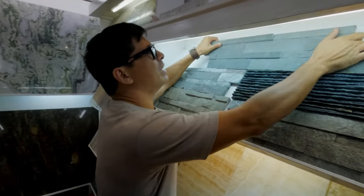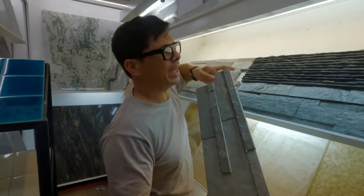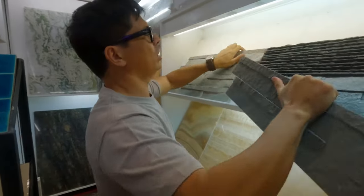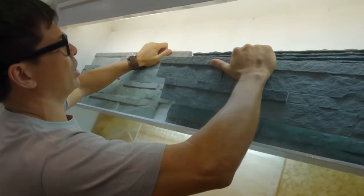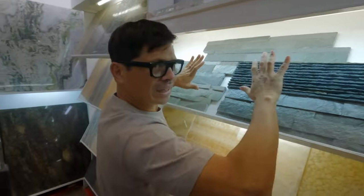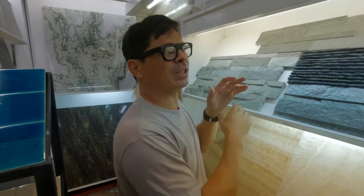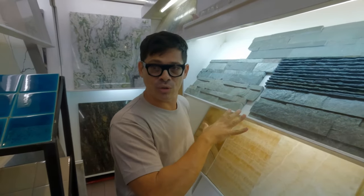Each one of these, as you can see, is produced by gluing together pieces of different kinds of stone, and it is assembled like a jigsaw where it all links together. So that when you put it all together, it's like one entire piece, with that seamless, monolithic-like effect. That is something very nice. Imagine you're on a resort, you're in Bali. I guess that's the effect that you will have when you do this.